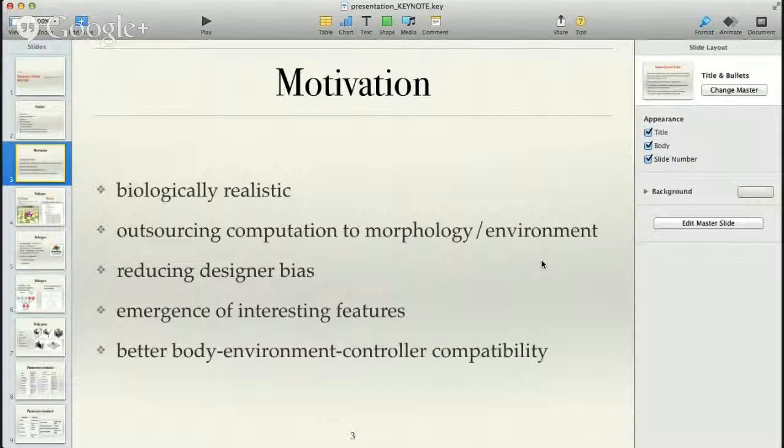The motivation for doing brain-body co-evolution. So why would we actually do this? Why might this be interesting to consider the co-evolution of brain and body? The first part, obviously, is that this is what all the species on this planet are doing, concurrently evolving brain and body. So it's definitely biologically realistic. But why might this be interesting for the species of this planet and also for robots and artificial agents?